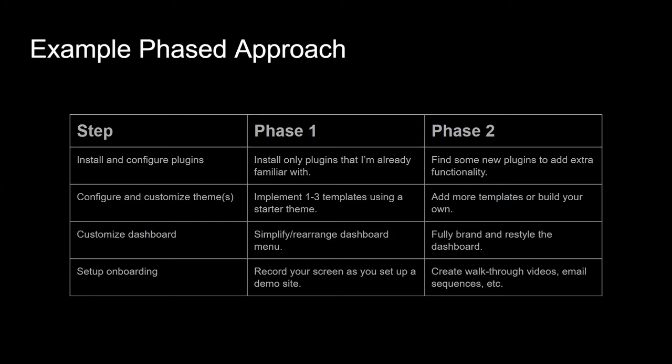So phase 1, just implement 1 to 3. With Tech Site Builder, we only implemented 1. With the new version I'm rolling out, it's just going to be 3, but they're all going to have the same content. It's really just the design that's different. And then phase 2, add more templates or build your own.